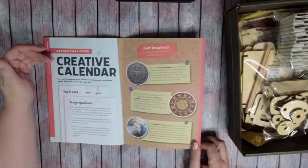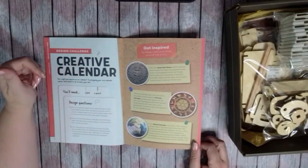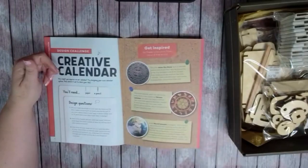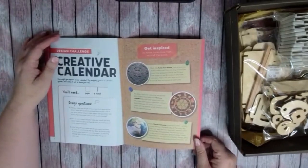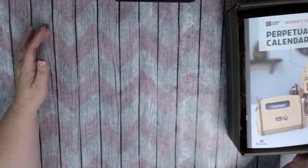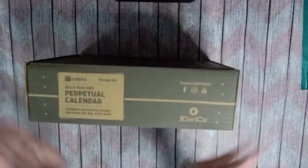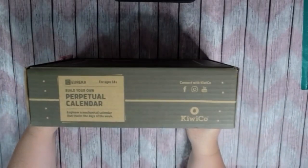And then creative calendar. I guess you can create your own. These are neat. It talks about the Aztec sunstone. The kids and I do kind of follow the Chinese calendar. I always think that's really interesting. So I think that will be a fun kit to build. Again, hopefully she will let me record, even if it's just an overhead view of her putting this together, and then I can share it later on because I think that one's really neat.